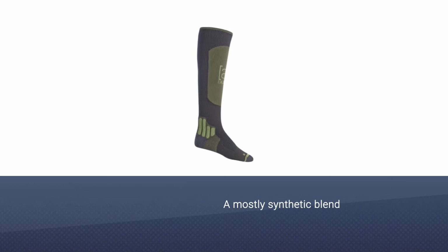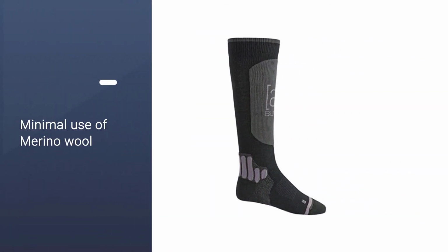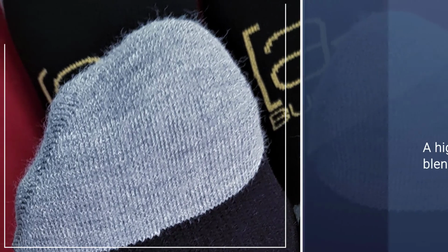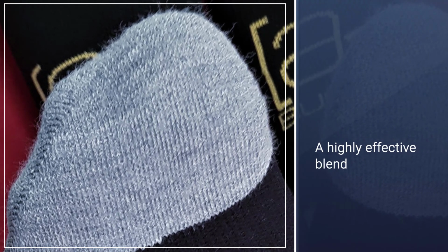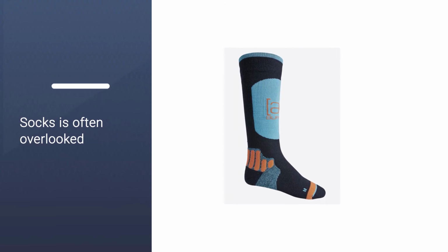While usually I would second guess that, Burton did an excellent job of coming up with a highly effective blend. They will dry out super quickly even if you sweat a lot, which helps your feet stay dry at all times. The material is also very breathable, which helps funnel sweat away where it can dry off away from your skin.